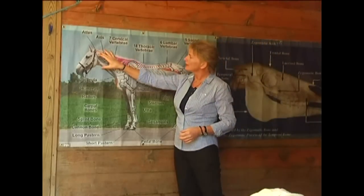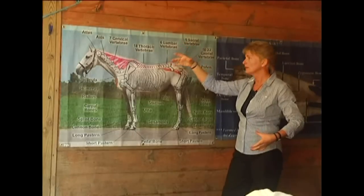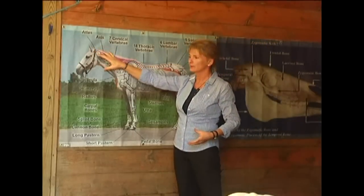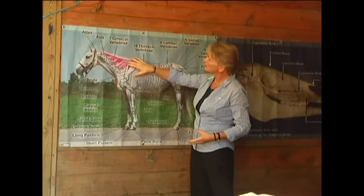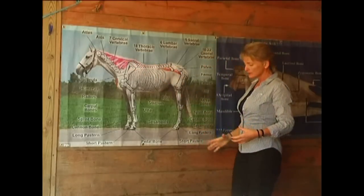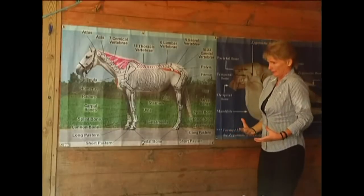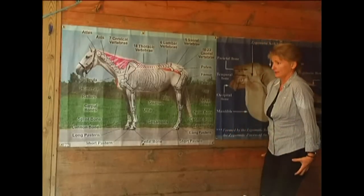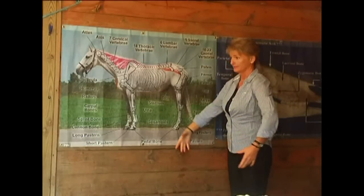If you have knots and ravels up in here, you're going to have the same twist at the other end in the withers. The whole thing has to be smooth and working in its sheath. Your rhomboids near trapezius are to lift, but they should be developed and they should be straight through here. That is your lift. They need to actually come up and lift here, honestly.